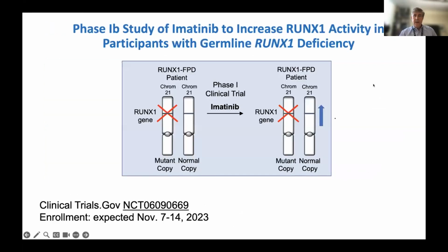So with all of this, we are moving ahead with a phase 1b study of imatinib to increase RUNX1 activity in participants with germline RUNX1 deficiency. And this trial now is up on clinicaltrials.gov. Here's the number. And we expect to be able to start enrolling patients as early as probably this week or next week. So now I'm going to stop sharing, and I think Leah is going to start sharing her screen to tell you more.